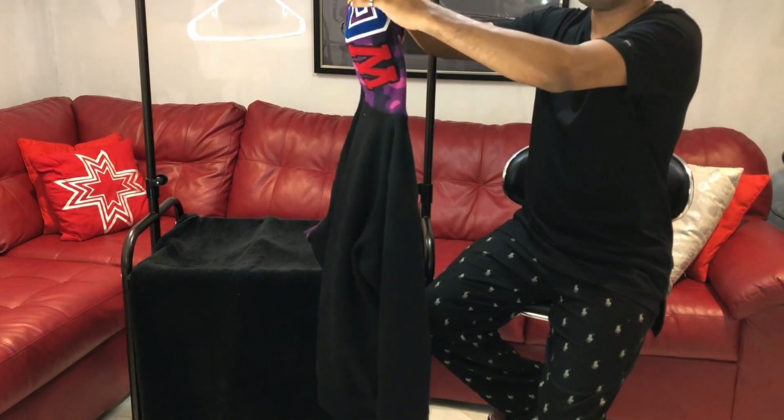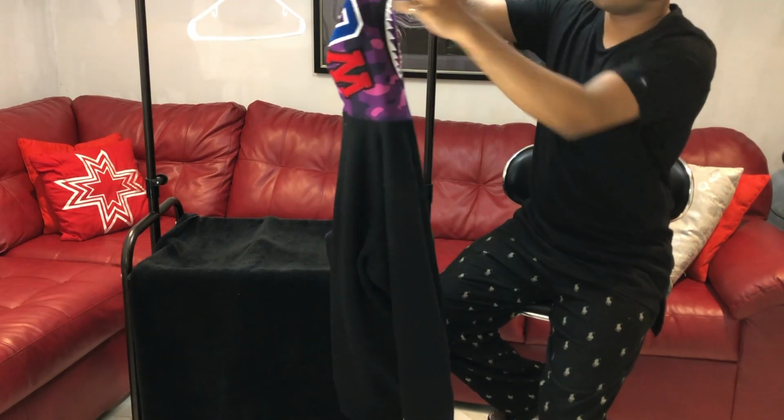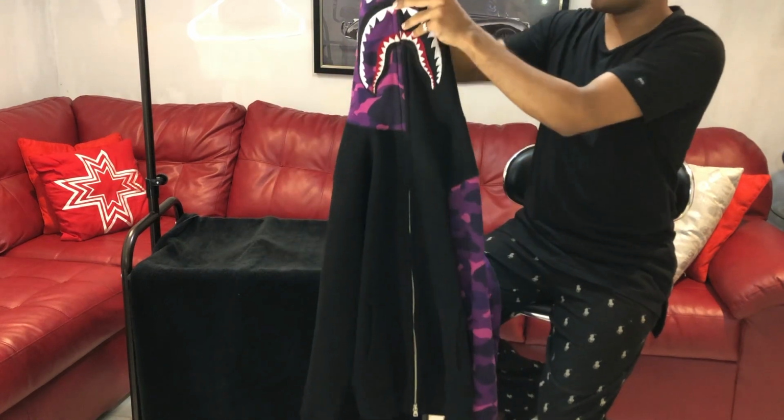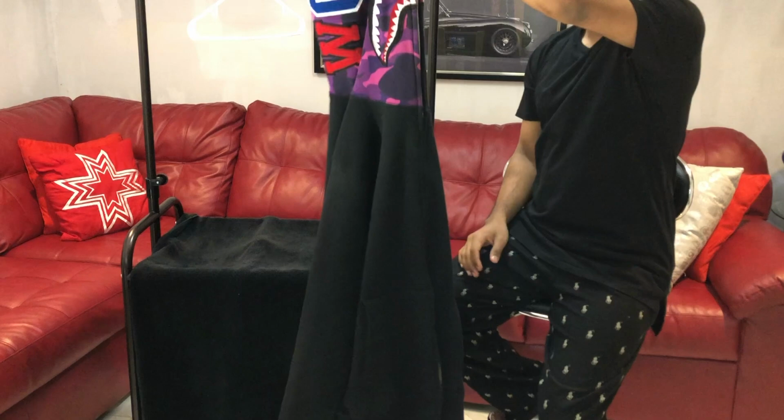I'll put an on-body review of this. I'll put an on-body of this too, of course, and then it together, zipped up all the way, just a full shark mouth. That's basically it for this.